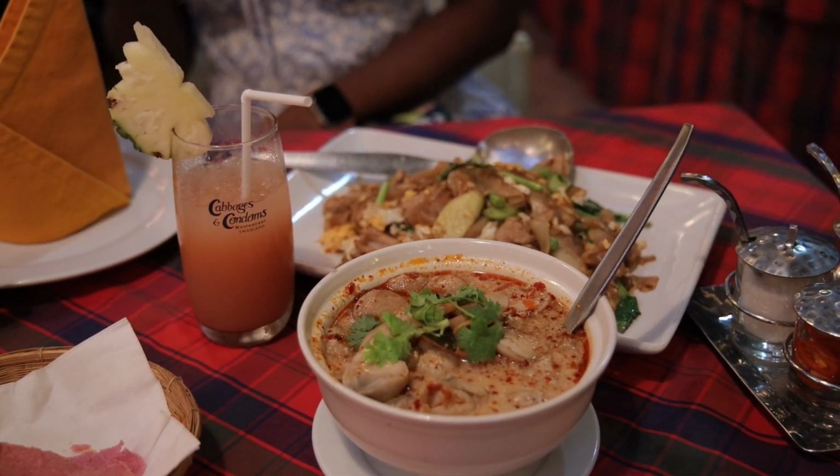Okay, so this is one of Bangkok's most interesting restaurants. It's called Cabbages and Condoms, and there are condoms everywhere. It likes to promote safe sex and family planning and HIV prevention. Okay, I got tom yum chalet and she got pork pad thai, and it looks and smells really good, and I'm pretty hungry again, so time to dig in.